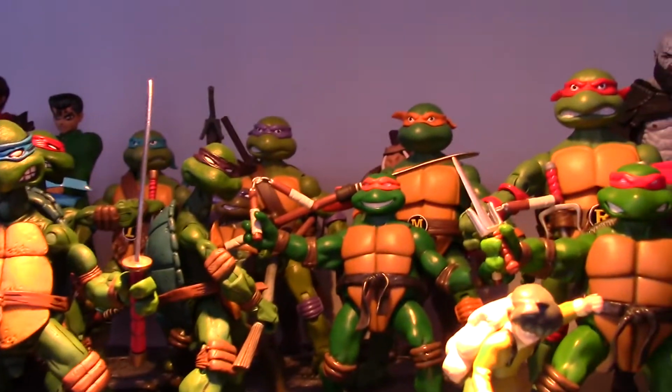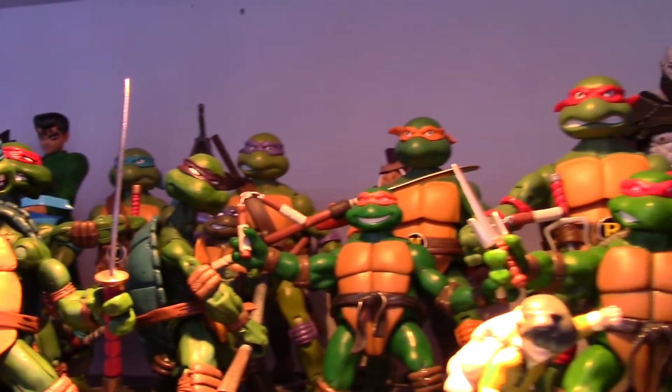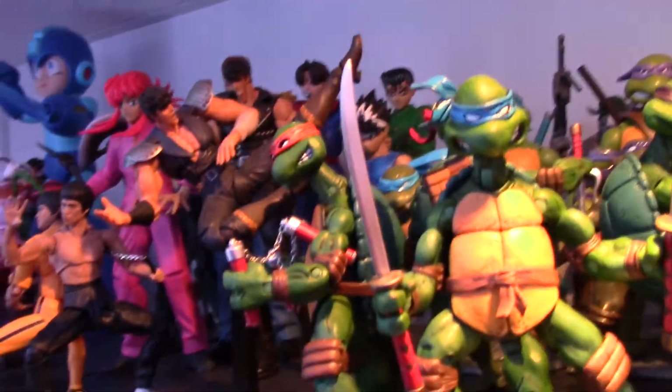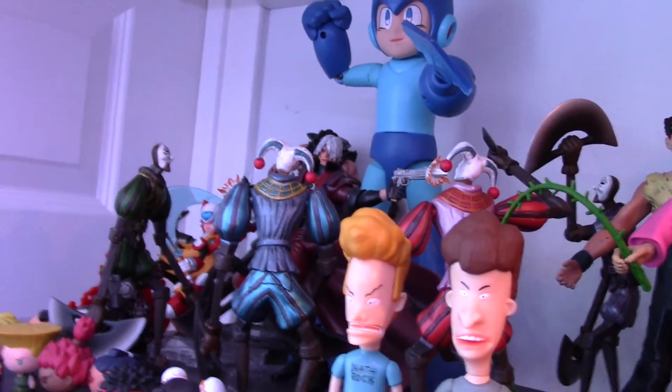Here's my turtle collection, like 3 different generations. The comic book, the 1987 series, and the 2003 series. Going over, we got some Yu Yu Hakusho and Bruce Lee and Kenshiro figures, Beavis and Butthead and Mega Man. Dante from Devil May Cry, and I think we have Zero over there at the edge. Yep, we're gonna move in a little further.